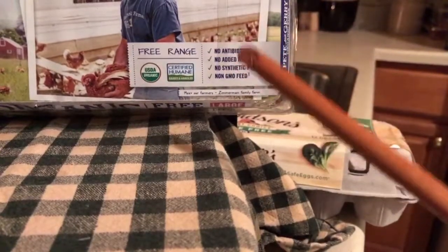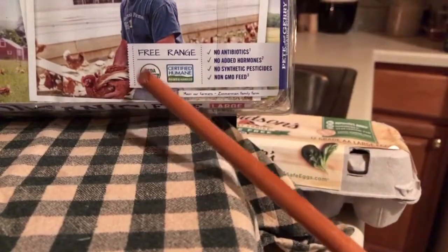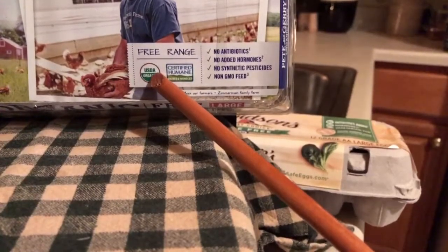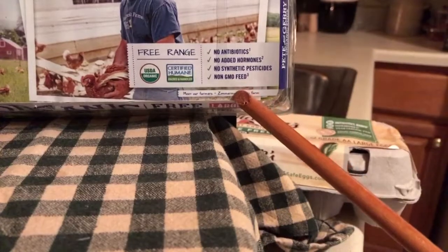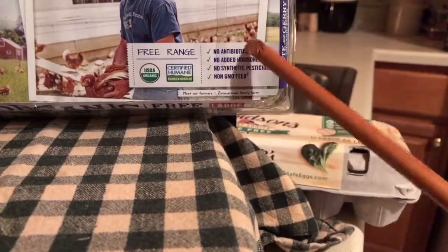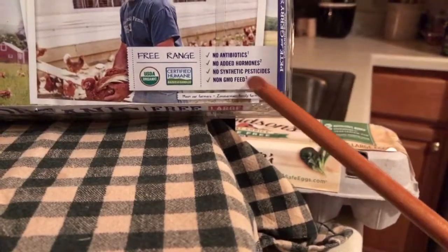It could say those things, but I'm going to tell you, buyer beware. Those things won't be true if it doesn't have that label. You have to have that symbol and that label. It has to look exactly like that. Even if it says organic on there, you cannot believe that it's organic, let alone that these things are true. So we do want a chicken that comes from free range and doesn't have any of the GMO or antibiotic or added stuff in there. We want it to be natural.